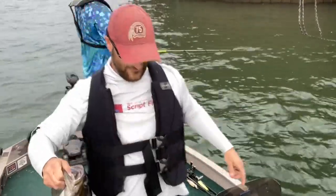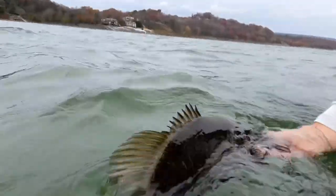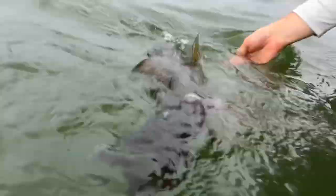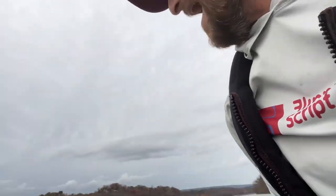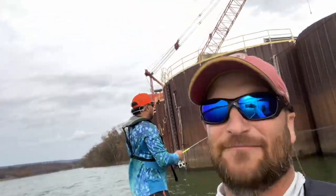Hey, beautiful. Love me some smallmouth. There he goes. Oh man. That was a nice one. Really nice one. Captain Caleb Bell over here. I'm gonna get your captain hat. I got my captain hat.